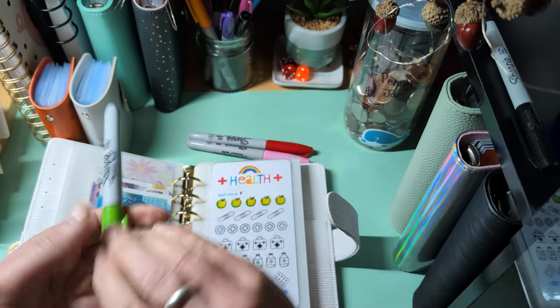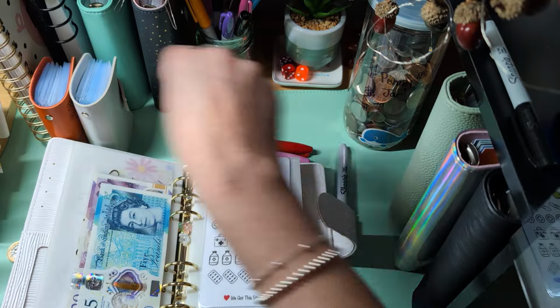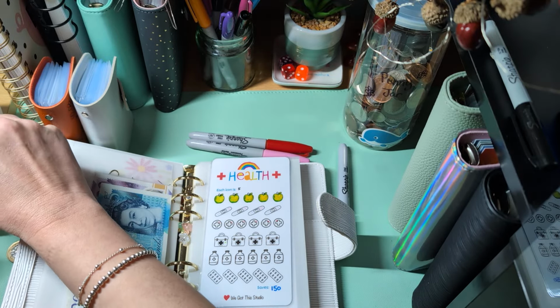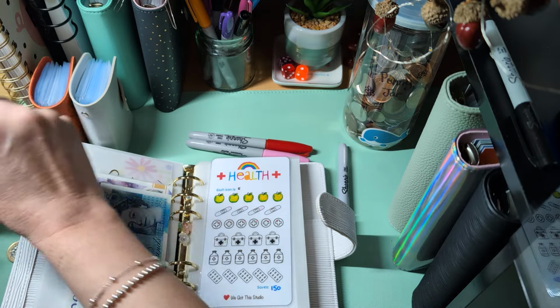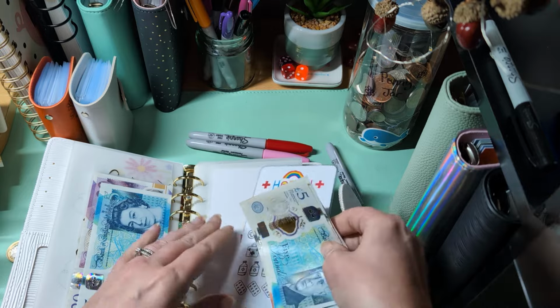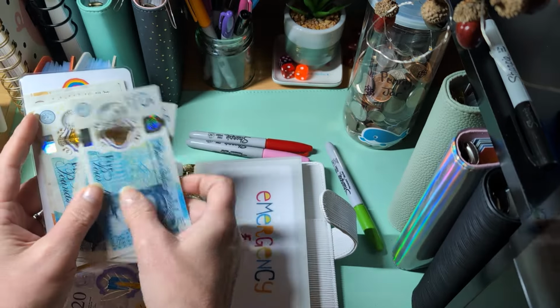Should I do that green? They're normally green, aren't they? 55. So 20, 30, 35, 40, 45, 50 and 55 going into health. I definitely want to get health sorted.